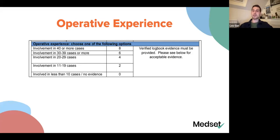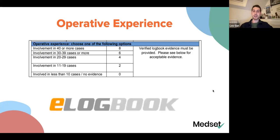With regards to verified logbook evidence and how to evidence this, it is all done through eLogbook. eLogbook is free. It's an electronic logging website. It's free to make an account. So if you're a medical student, if you're a foundation doctor, whatever stage you are, you really should create an account on eLogbook and log all your operations. All you need is the patient's hospital ID and their date of birth, and then it's very straightforward to input the operation, input your level of involvement, and just log it, and it's all done really nicely. So if you do 40 or more operations on eLogbook, that's 8 points.